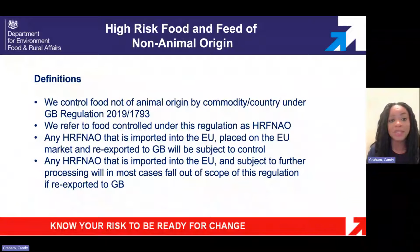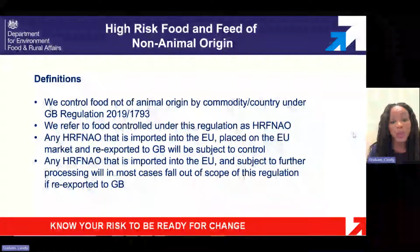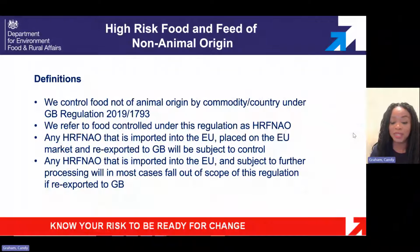Now, for further clarity, here are some definitions. We control food not of animal origin by commodity and country under the Great Britain regulation of 2019, number 1793. We refer to food controlled under this regulation as high-risk food and feed of non-animal origin, abbreviated to HRFNAO. Any high-risk food and feed of non-animal origin that is imported into the EU, placed on the EU market and re-exported to Great Britain will be subject to control. Any that is imported into the EU and subject to further processing will in most cases fall out of scope of this regulation if it is re-exported to Great Britain.